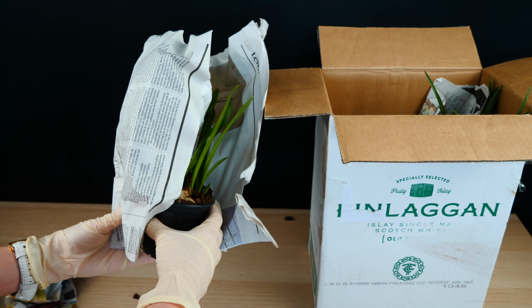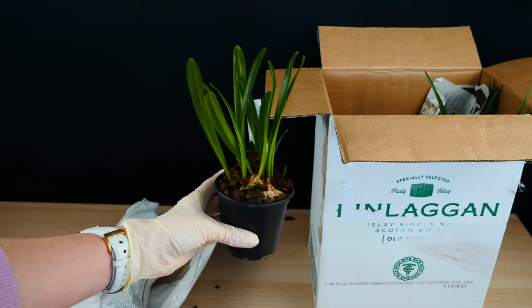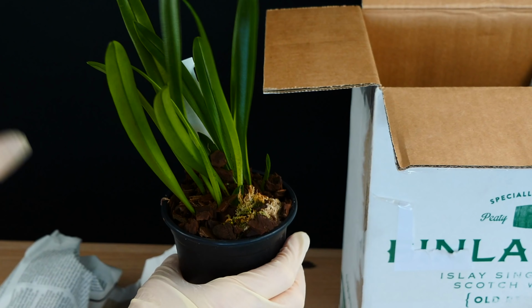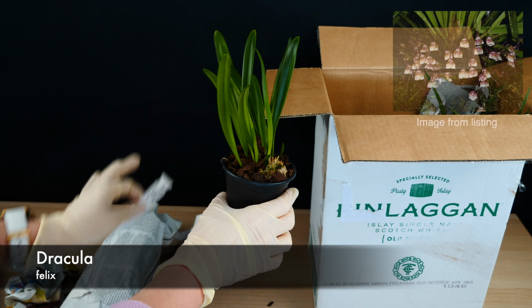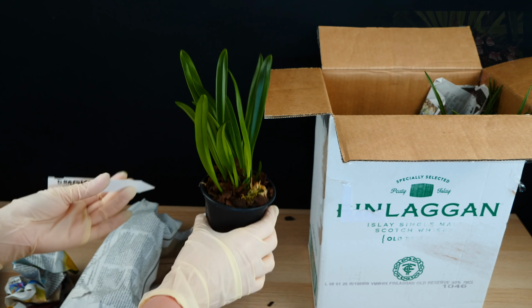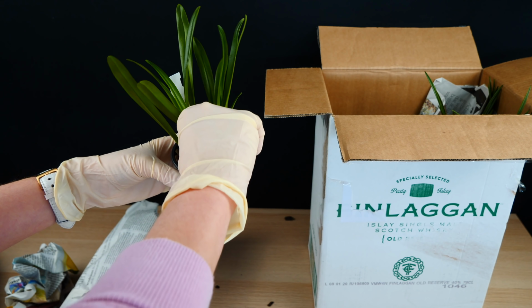Alrighty, first orchid, which is falling out of its pot. Can you guess what it could be, judging by how it looks? Probably not. All right. It's a Dracula. Here we have Dracula felix. I know it's a cold grower. I know it's very finicky, but I do have a setup in mind. I do have a little bit of a plan, and hey, if I don't try it now, I will never know, right?